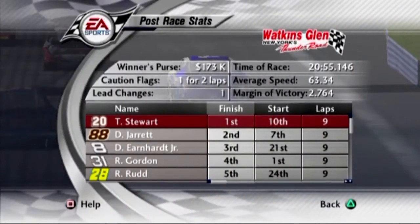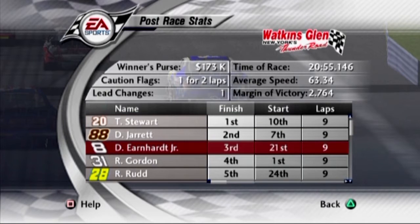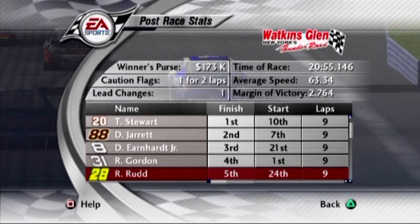All right, guys, so here are the race results for the Sirius Satellite Radio at the Glen here in Watkins Glen, New York. Tony Stewart is your race winner, followed by Dale Jarrett. Dale Earnhardt Jr., the points leader, finishes 3rd. Robbie Gordon finishes 4th after starting on the pole. 5th place is Ricky Rudd.